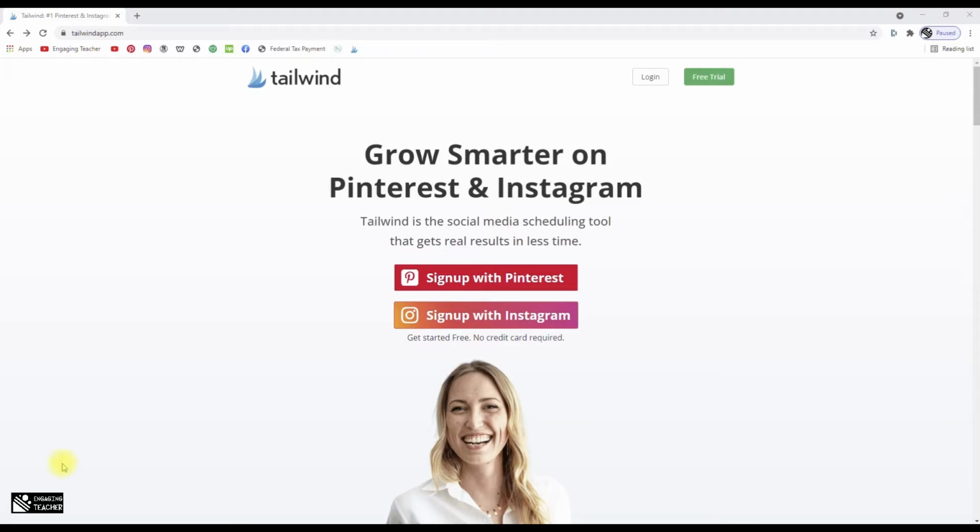Okay. So to sign up for Tailwind, now it is something that does cost money. They have a free version, and that's what we're going to do for you here. If you really want to take advantage of it, we'll look at the plans so that you can see all of the options available. So you go to tailwindapp.com, not just tailwind.com, so keep that in mind. And we are going to sign up using your Pinterest account.